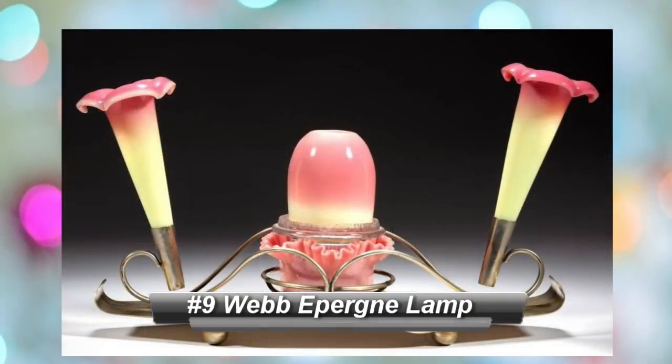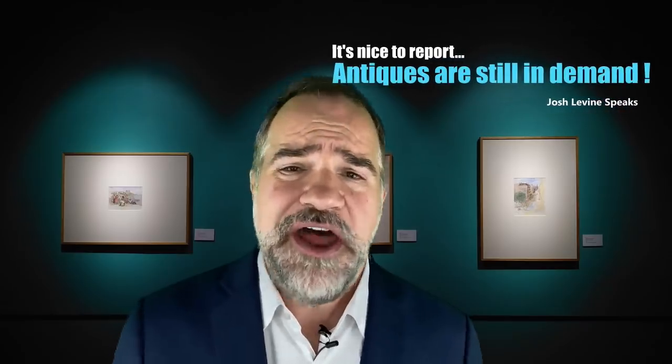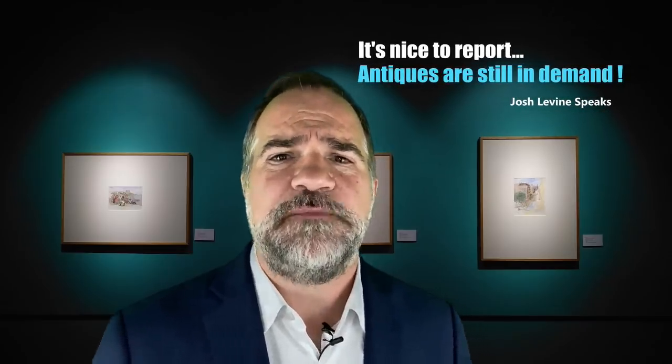So happy hunting. Next, number 9, Webb Burmese Epergne fairy lamp, and it sold for $1,300 at Jeffrey Evans and Associates in Mount Crawford, Virginia. Part of an amazing 3-day sale. Great for your education. Take a look at those results there. They had a ton of antique glass, and it was nice to see good prices across the board. This one was about 13 inches across and just in beautiful condition, about 8 inches tall. I love to see that people still appreciate pieces like this. They're not making any more of them.